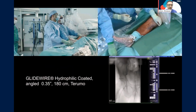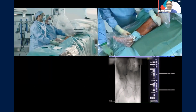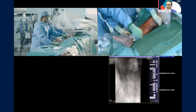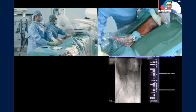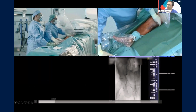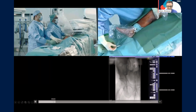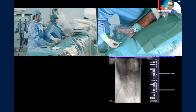You can take a lot of wires and catheters. As you know, it is not only because we use the Terumo that you have to use it. So you have a lot of options to recanalize. But normally we use the Terumo stiff, angled, 0.35, supported by a catheter, as you can see here. Then we go a little bit farther with many techniques. The video is short enough. Of course, the case took us 2.5 hours.